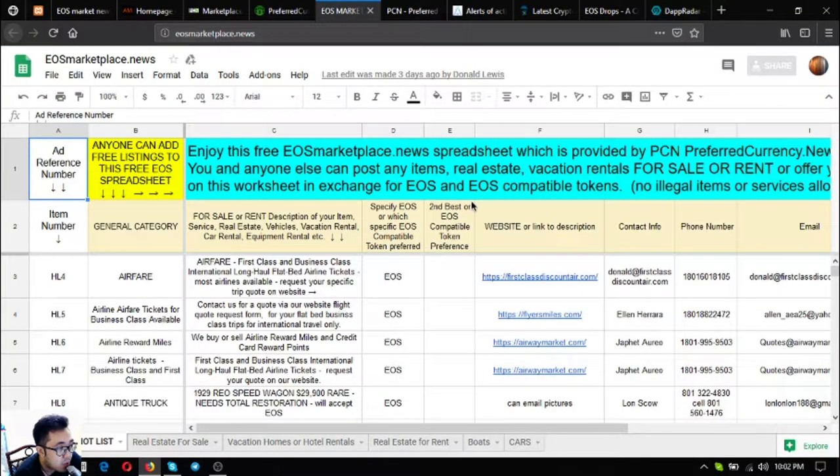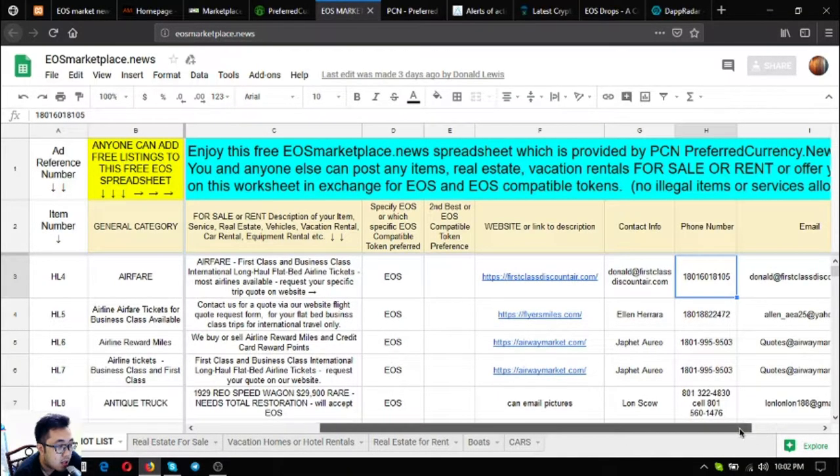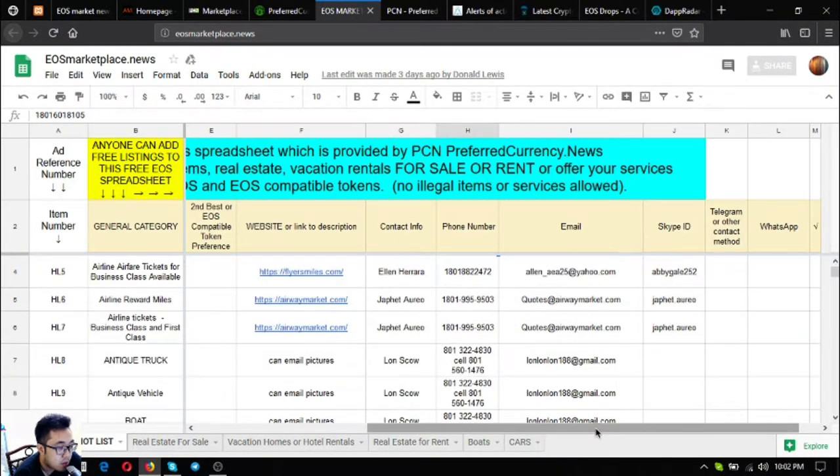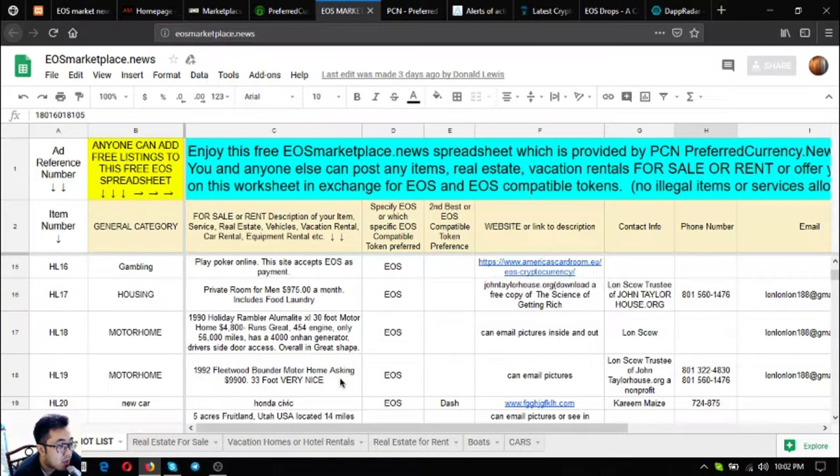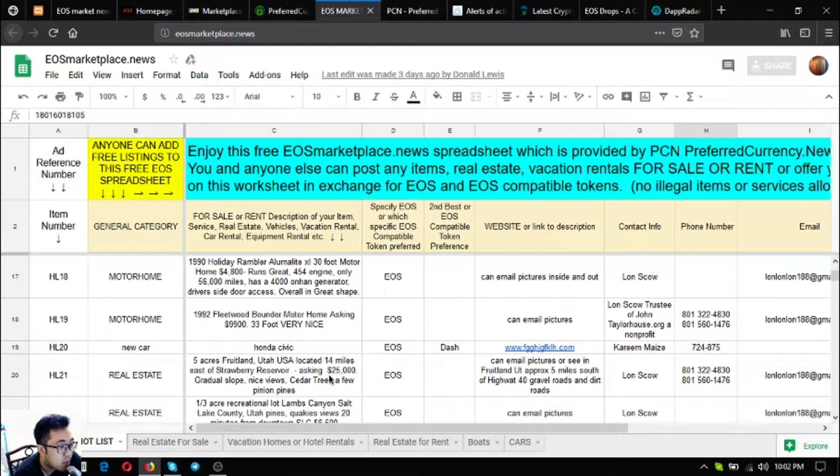The next one is eosmarketplace.news. It is also a marketplace website, just like marketplace.pcn.today, but the only difference is that this is a spreadsheet. But this spreadsheet is not to be looked down upon, because as you can see, all the information needed is already here on this one page sheet. There are already a lot of items that are listed here.